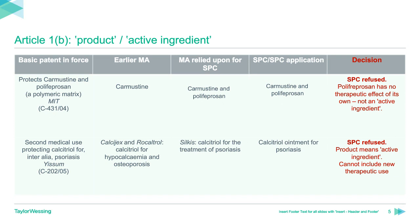In MIT, an SPC was not permitted for a combination of the cytotoxic agent carmustine and the polymeric matrix polifeprosan, in circumstances where there had been a marketing authorization for carmustine alone, before the marketing authorization for the combination. This decision was because polifeprosan was not regarded as an active ingredient. It is a substance that doesn't have a therapeutic effect on the human or animal body of its own, but merely provides a pharmaceutical form for the active ingredient to work. So the combination was not a different product to carmustine alone.